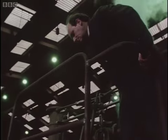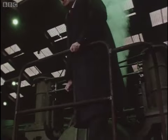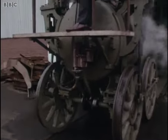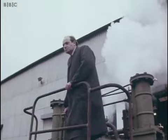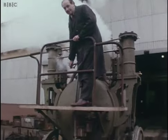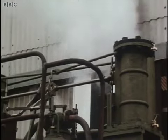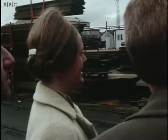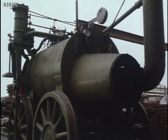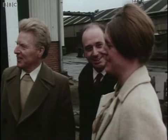Well, now the moment has come for the engine to be put to the test. For Colin Umpleby, it was the moment of truth as he opened the regulator to bring Sans Pareil to life. It really is. I think just to look at it, when you compare all the others, there's something about this locomotive that really, there's nothing quite like it. You're proud of it, aren't we, really? Well, it's part of the Hackworth family, is this? It is indeed. Absolutely.